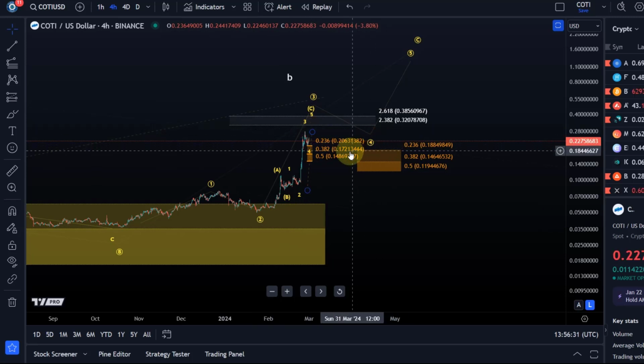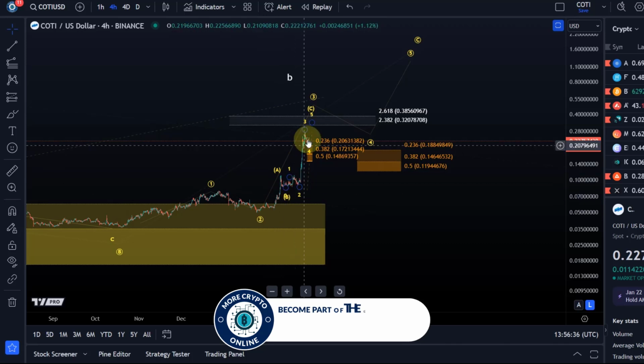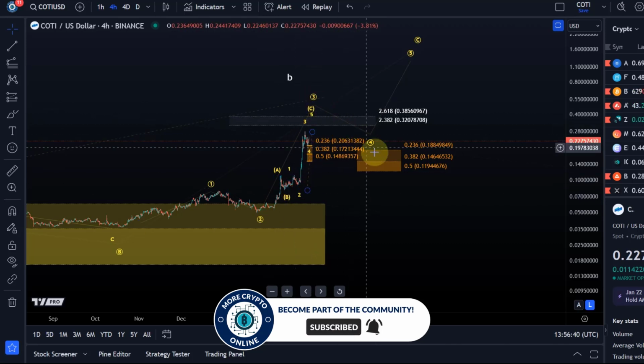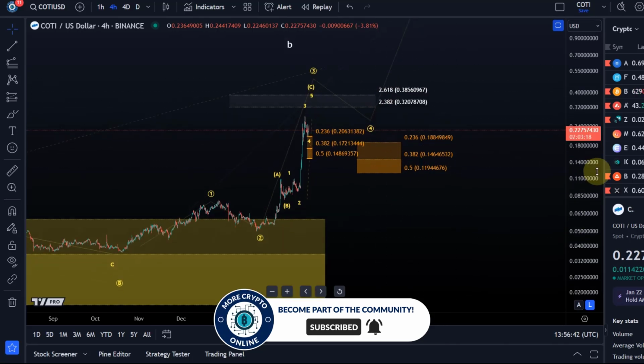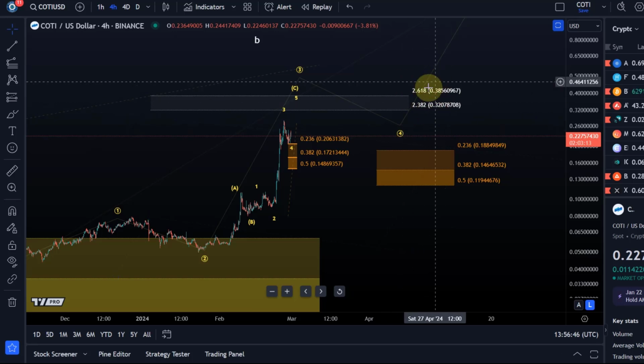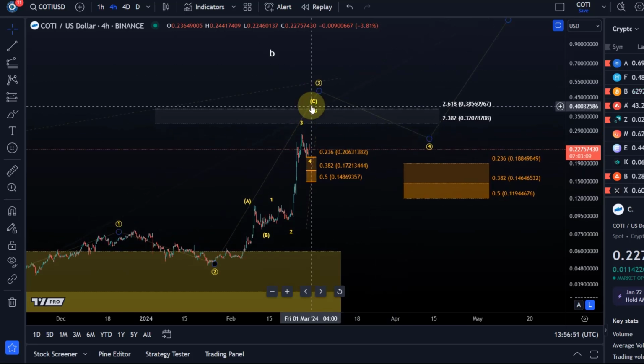So it can be a diagonal in which we have an ABC structure in wave 1, then wave 2, ABC in wave 3. So basically we're now in the C wave, which is a 5-wave move. And then we should get a wave 4 and a wave 5. Now the third wave itself is already quite extended. You can see that we are now approaching, if we get another high, which I would prefer because I'd like to see 5 waves in wave C.